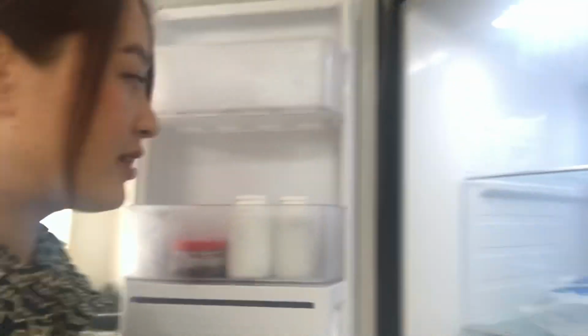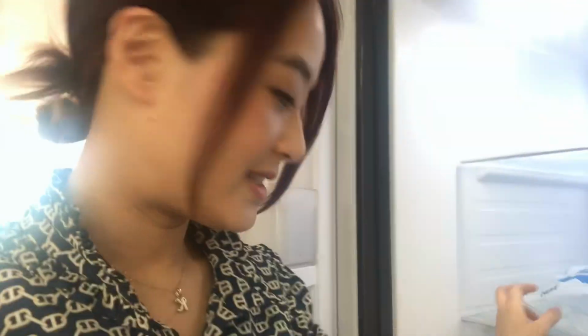So over here is my fridge. Let's start off with the freezer. Ta-da! It's pretty much empty in here, except for some traditional Korean digestion pills. They actually work quite well. Then I got some frozen ice. I need to get an ice tray and start freezing ice instead of buying it in bulk.